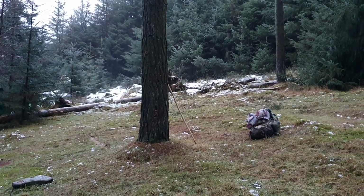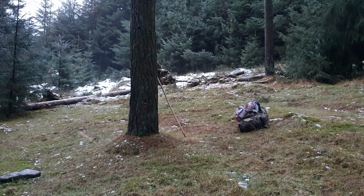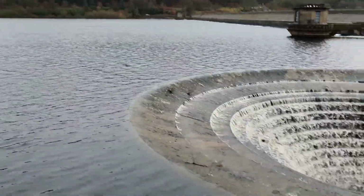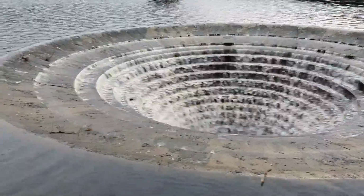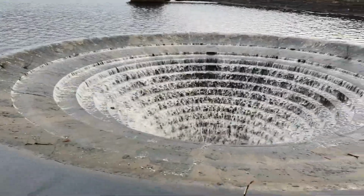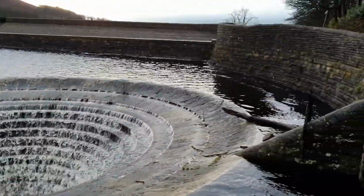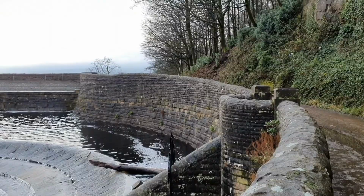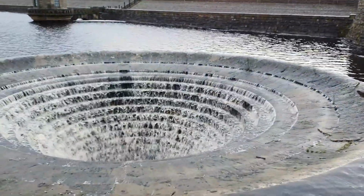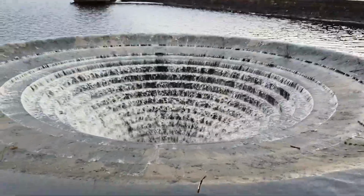Well, start trekking back to the car, I think, now. Speak to you later. Almost back at the car now, back at Lady Bower Dam and the world's biggest plug hole. Just have to head over there, and our vehicles are hopefully waiting for us with a bit of luck. Well, that's quite impressive though, isn't it?